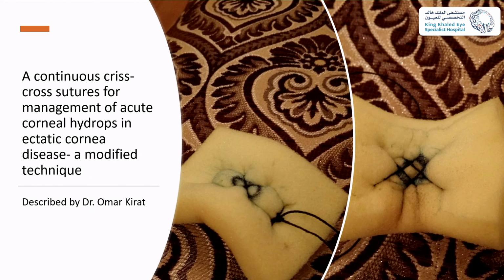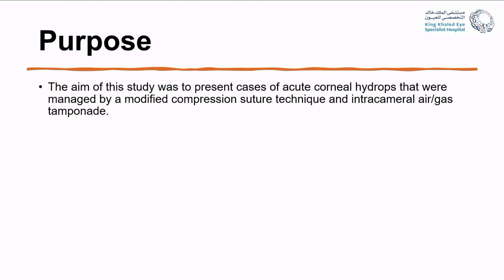This technique I'm going to describe today was developed by Dr. Omar Qirat. We named it continuous crisscross sutures for management of acute hydrops. The crisscross suture is used in dental surgery to close a defect, the pocket, by horizontal mattress sutures. So in this report, we aim to present the cases that underwent this approach.